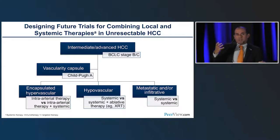So that's why if you have a patient with even biopsy-proven HCC, but you don't have this hypervascularity and arterial phase washout and venous encapsulation, everybody could argue that they're not going to benefit from intra-arterial therapies. So for those patients with encapsulated hypervascular tumors, we could look into randomizing to intra-arterial therapies plus systemic. However, for those patients with hypovascular tumors, I would never do any intra-arterial therapies for them.